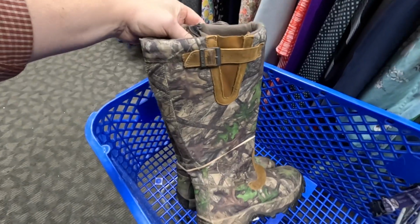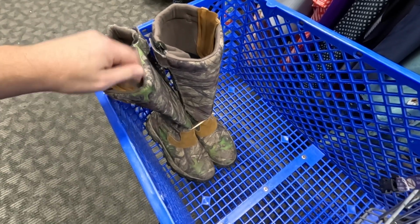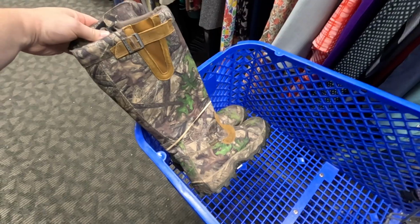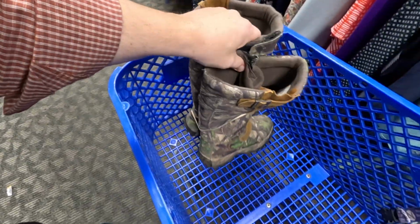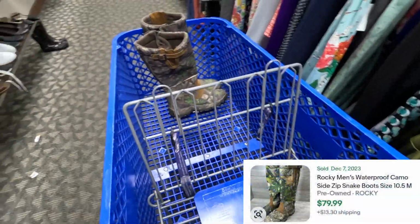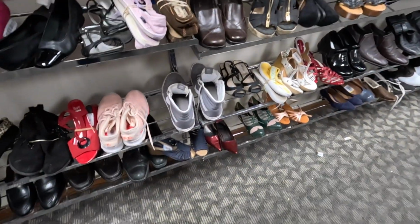These hunting camo boots are probably the ones that sell the best because they're not worried about any scuffs or mud or anything. Just want to make sure that the zippers work and everything like that. So they're asking $25 on these, and they sell all day long for $80. So after fees and everything, I'll still probably make 40 bucks. So not bad for one pair of boots.